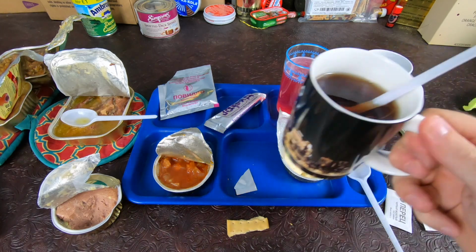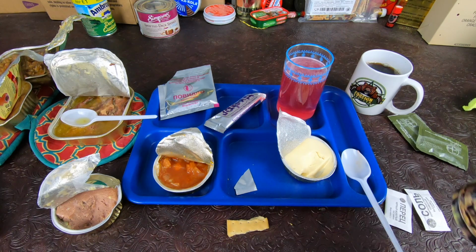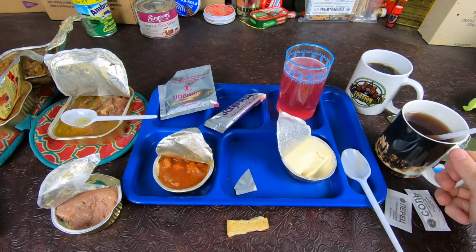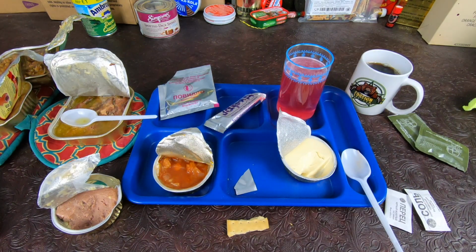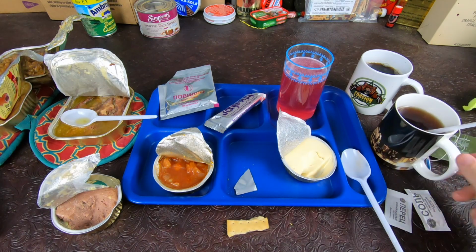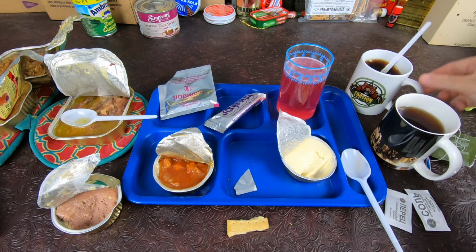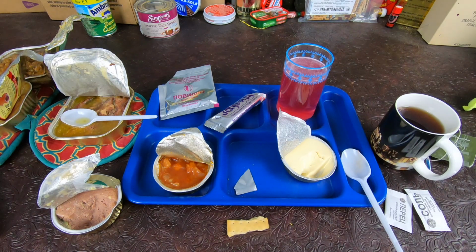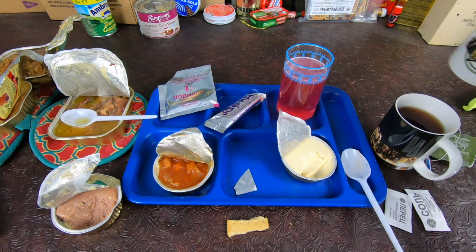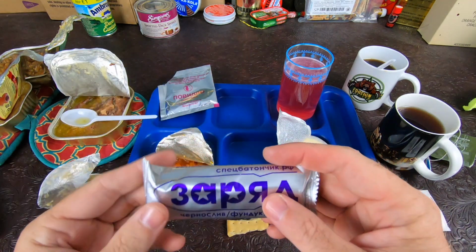Take a sip of the tea. Probably need to pull a tea bag here any second. Oh yeah. Very mild, very nice flavor. The Russian tea is always a winner. Coffee. Mild, not bitter, not acidic. Very, very nice. The plum bar, I like these plum bars.